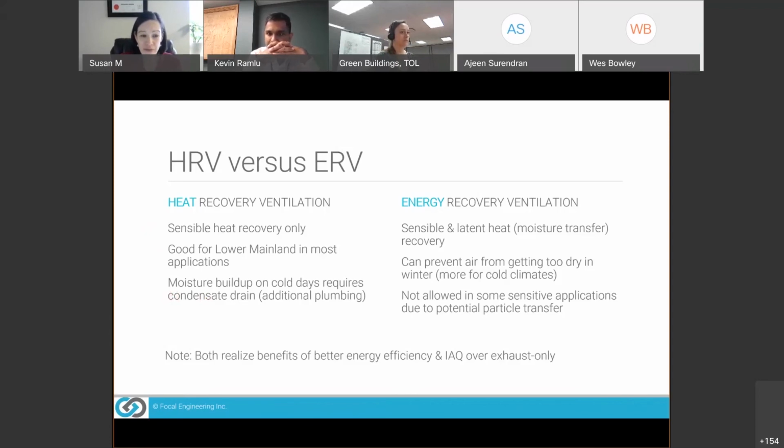An energy recovery ventilator captures both sensible and latent heat from the exhaust airstream into the supply airstream. So basically, it allows for some moisture transfer between the two airstreams. A benefit is that it can prevent air from getting too dry in the winter, which is more of a cold climate consideration. It's not probably as relevant in Langley.